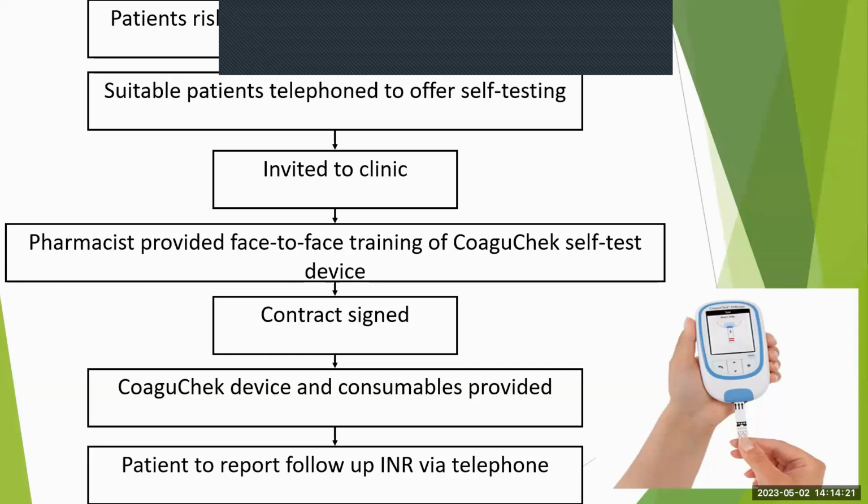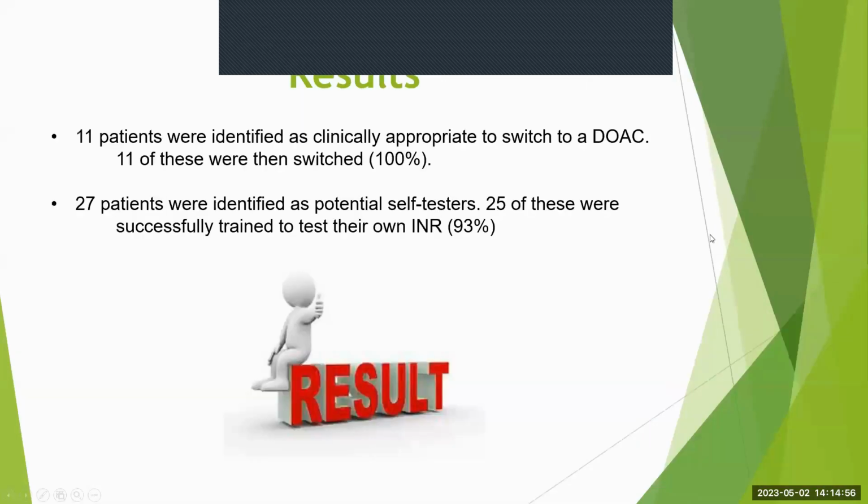And once they were trained and signed a contract, they went home, and the next INR they would do at home, get the result at home, phone it through to us, and we would then dose and give instructions via the telephone for the follow-up appointment, which again meant that they didn't have to come into a hospital. We did also, I think, have 1 or 2 patients who we were able to give the machine to, and they were a bit more maybe tech savvy, and there were online videos. So they were able to do online training without even having a single face-to-face training. So it's quite a good system actually, and it actually worked quite well.